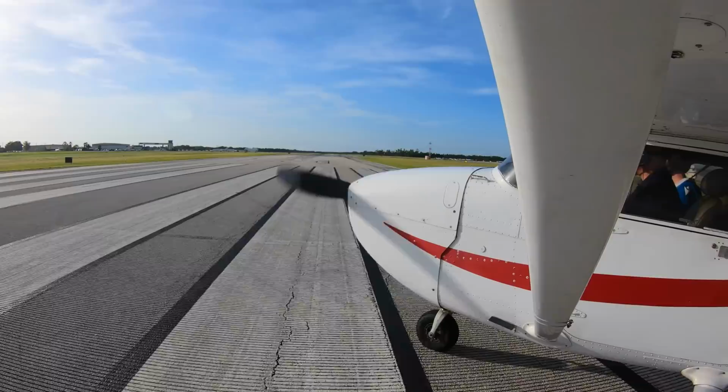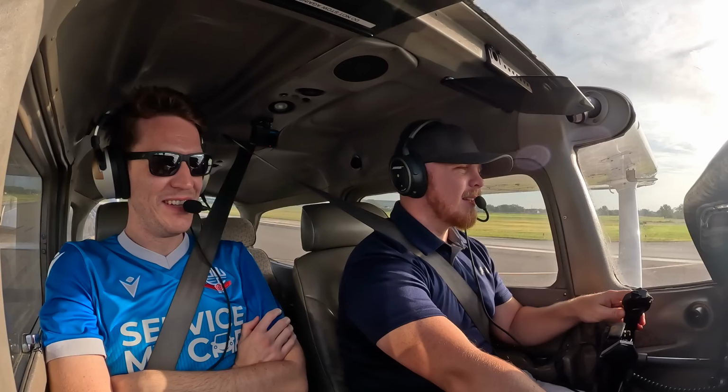Alright, 15 on the runway, a little bit of wind at the right. Add that full power slowly, but surely. Alright, airspeed's coming alive. It's 55, we'll wait for 60.